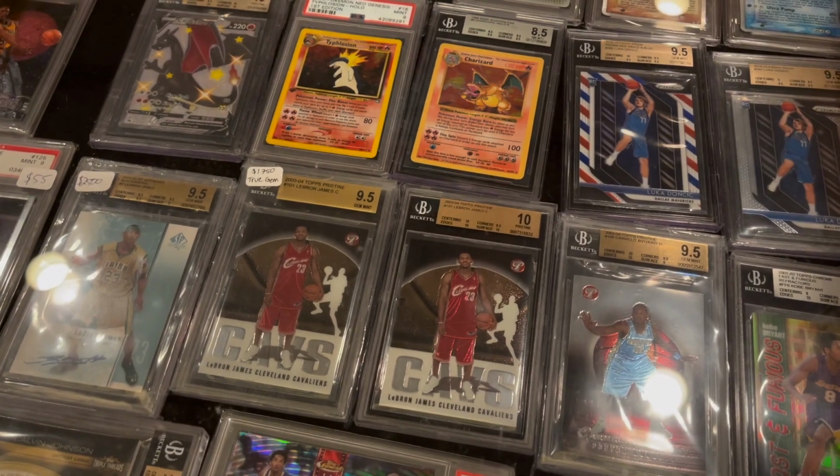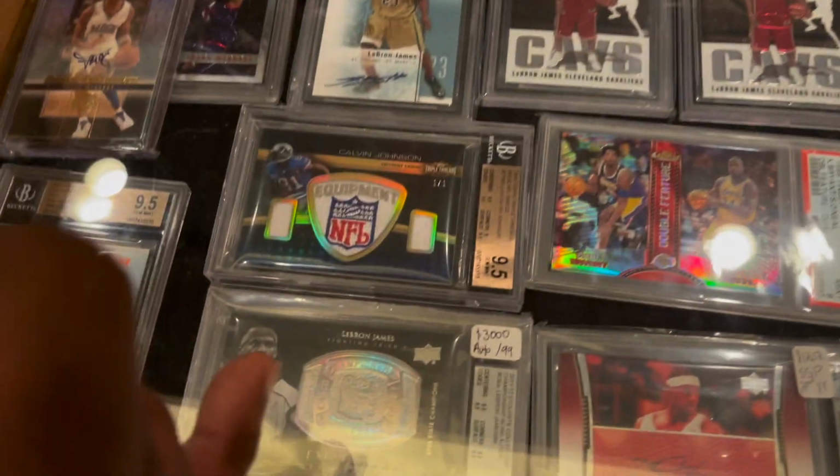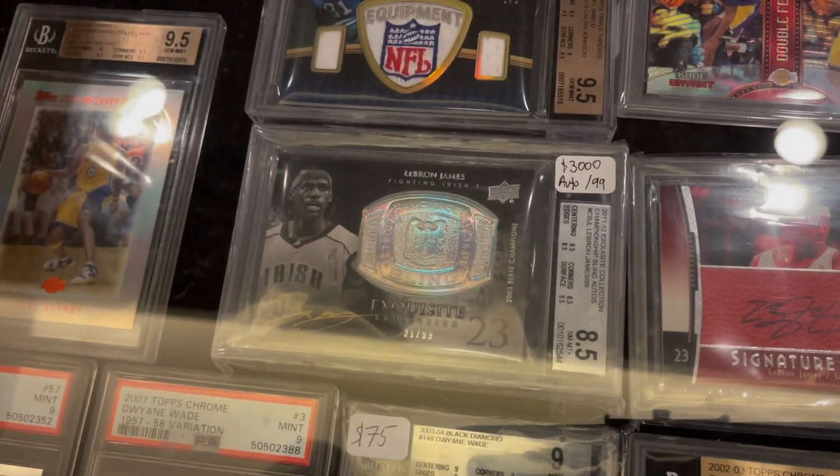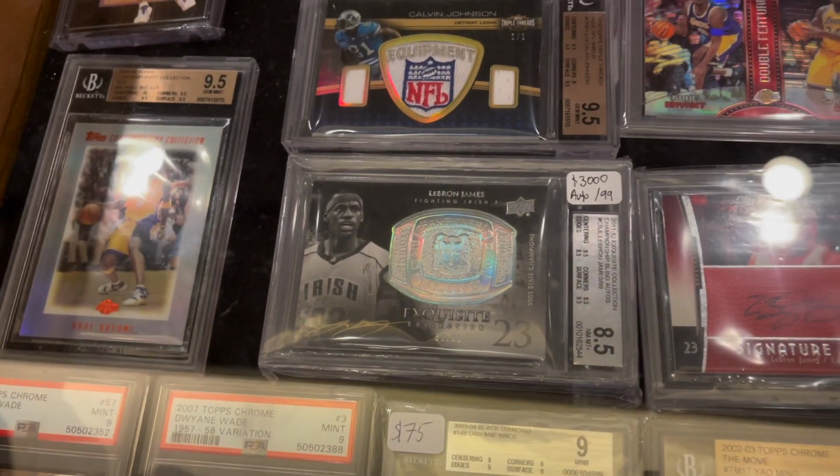Hey, how much is this for Ron? I do 5K, and I'd be firm on that one. How much is that, 13? Yeah, there's a little wiggle room on that. I can do 2,800. This one's awesome. It's a really tough grade, on-card auto. Can I see that card? Yeah, check it out.